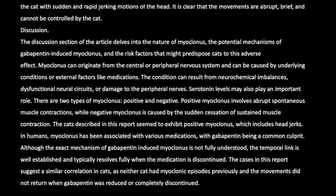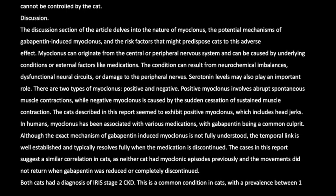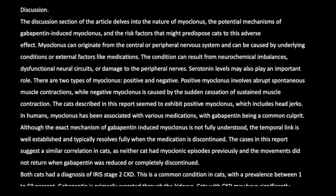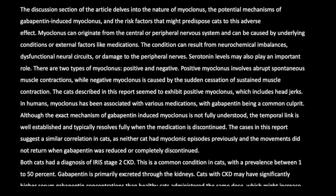There are two types of myoclonus, positive and negative. Positive myoclonus involves abrupt spontaneous muscle contractions, while negative myoclonus is caused by the sudden cessation of sustained muscle contraction. The cats described in this report seem to exhibit positive myoclonus, which includes head jerks.